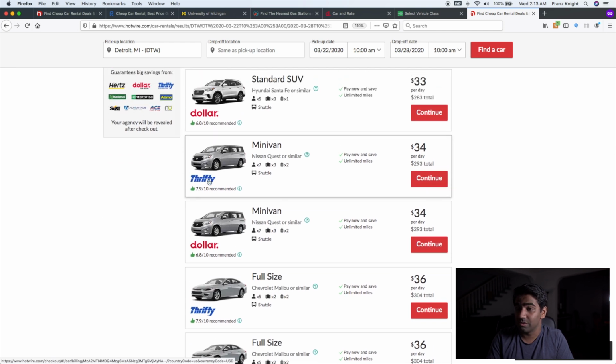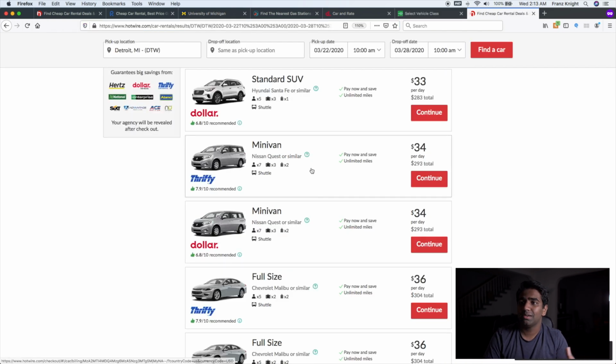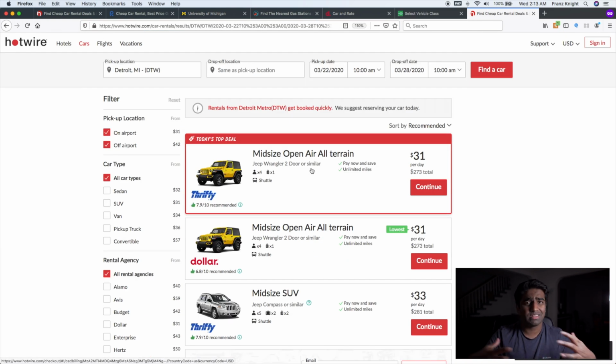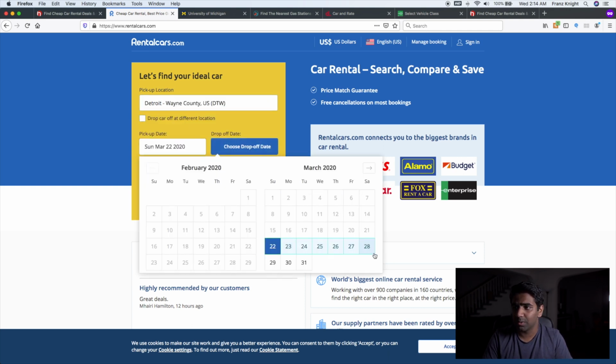You see through Thrifty is only $293, whereas you would have spent $353. So what HotRate does, it actually puts together all of the different car rental websites, and it gives you really cheap prices. Another website that I like is rentalcars.com. The prices, from what I've seen, seem to be pretty close to hotwire.com.